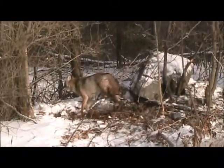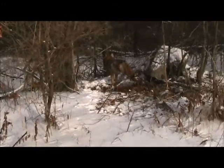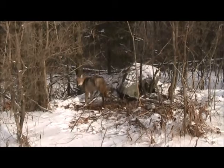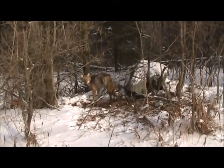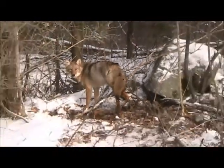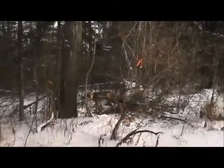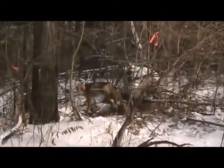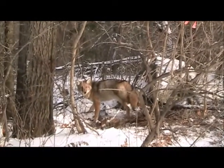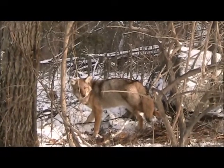Well, here we are, Thanksgiving morning in sub-zero weather, and look who came in. Mr. Coyote. It's pretty chilly. You hear the wind howling, snow's flying, and the wax dirt worked just fine.